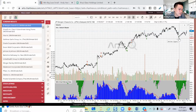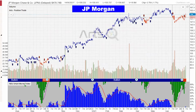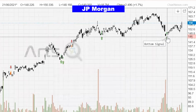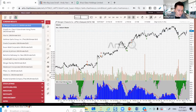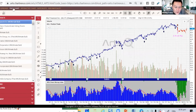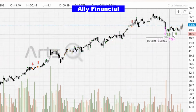What I mean here is this. If you have sold away JP Morgan already, then if you see a bottom signal, after you sell, you can buy back the stock with a bottom signal. So what we did is I sold away Ally Financial recently because it broke the purple line and turned red. But after that, we got back in with the bottom signal.